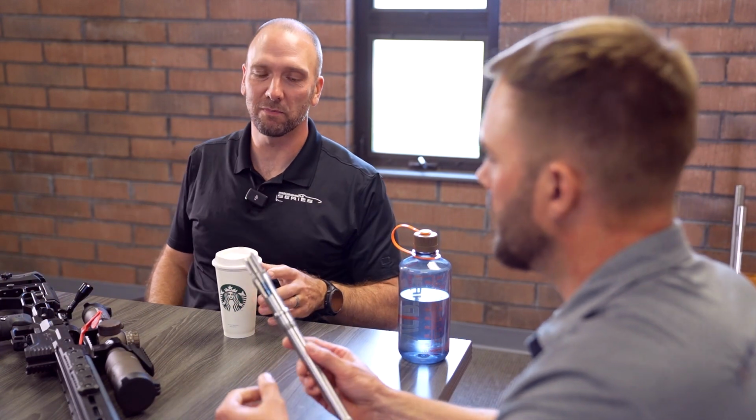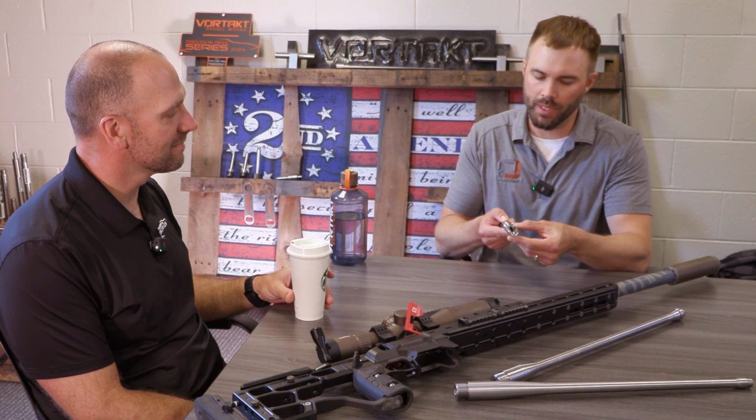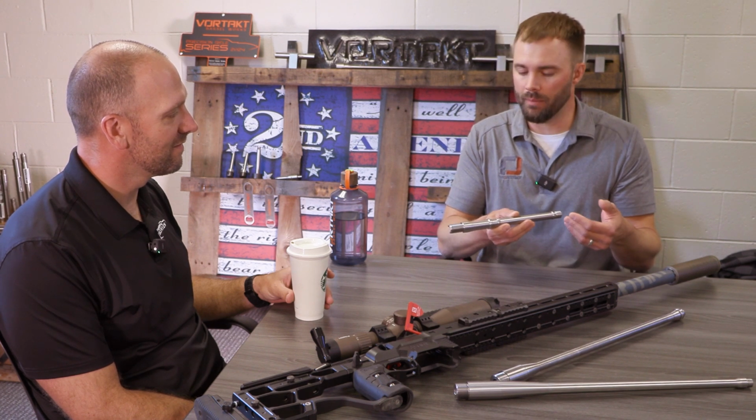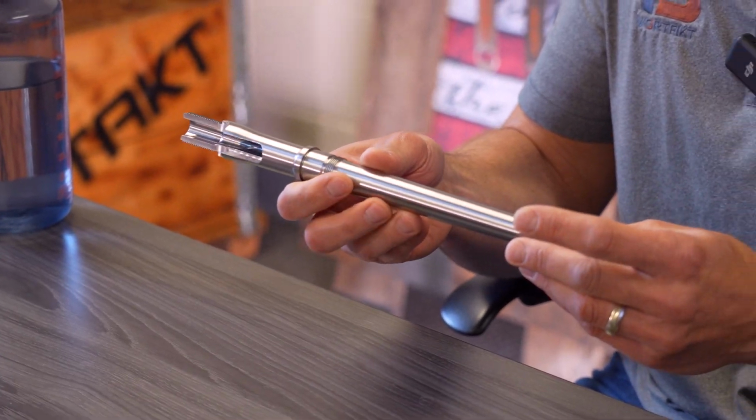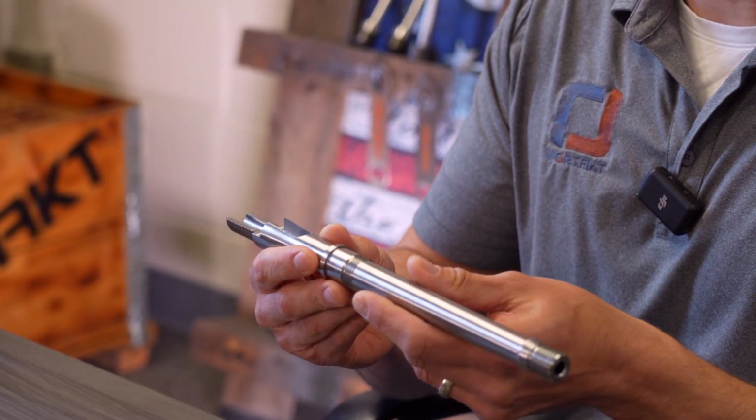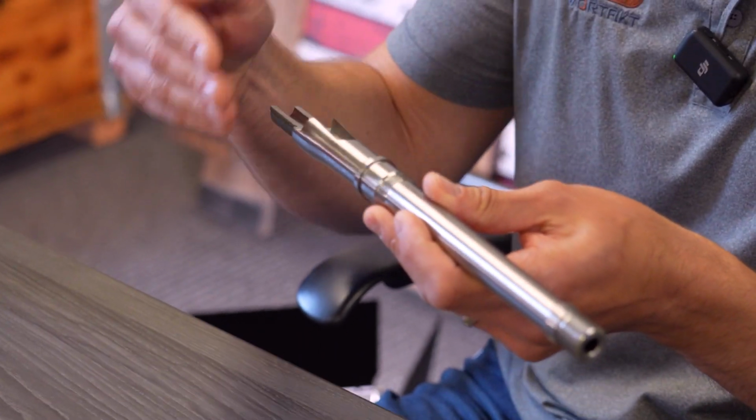Explain this. This is a cutout, so obviously the chamber wouldn't be exposed on a production barrel. Right, we've machined that out just for trade shows and stuff. So this is an 8.6 blackout barrel. Shorty, love it. That's been really popular for us. And the rifling in it is 1 in 3 twist.